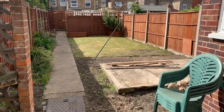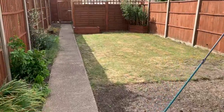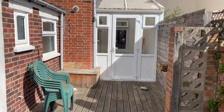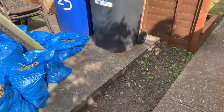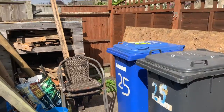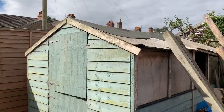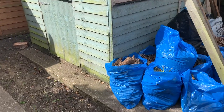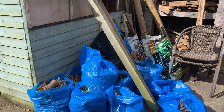Nice enclosed garden. Chimneys are located here. You've also got wood for the wood burner and then the shed that will be repaired. All the blue bags will be disposed of and removed before a tenant moves into this property.